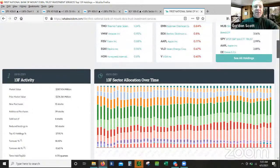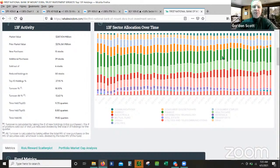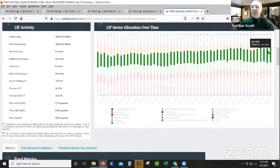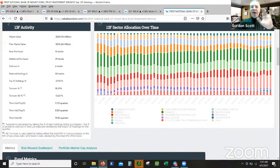This is their sector allocation, and how they changed their sectors and what they were putting their money into over the past years, 2009 to 2017. So this is quarter by quarter. What did they do just in the last 4 quarters? See these green bars getting bigger? This means this company was putting more money into finance. All right. And so that was one of the places.